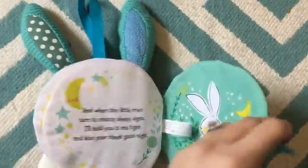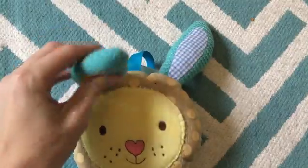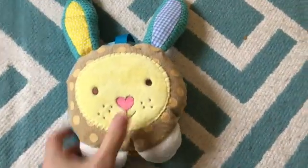And then these are washable. However, I wouldn't put them in the wash. I would hand wash them just to keep all the textures and stuff going. So anyway, those are the Hushabyes.